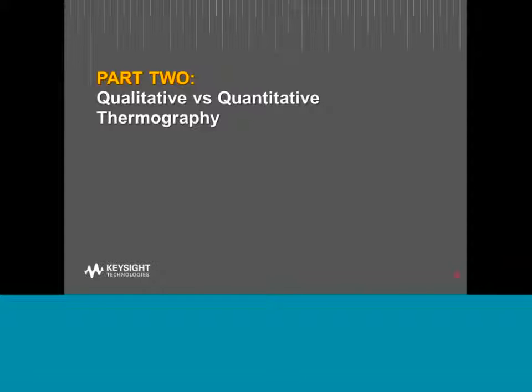Moving on to the second part on qualitative versus quantitative thermography. I hope that you have found the 10 myths that I went through interesting. There are, of course, many more of such myths. And if you have questions, feel free to contact me to discuss some of your specific questions.